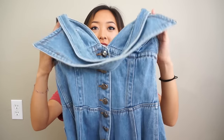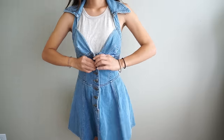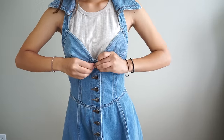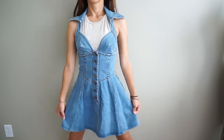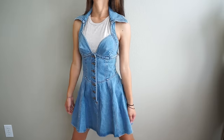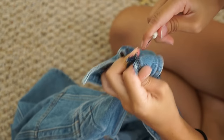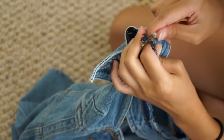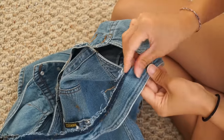Lastly, I thrifted this super cute denim dress from Savers. The only thing I want to change is the collar. I don't really like how it looks on, so I'm gonna try to see if I can seam rip it off. I personally would wear this more without the collar, so I'm going to seam rip it off. Then I just fold in the raw edges and top stitch it down.